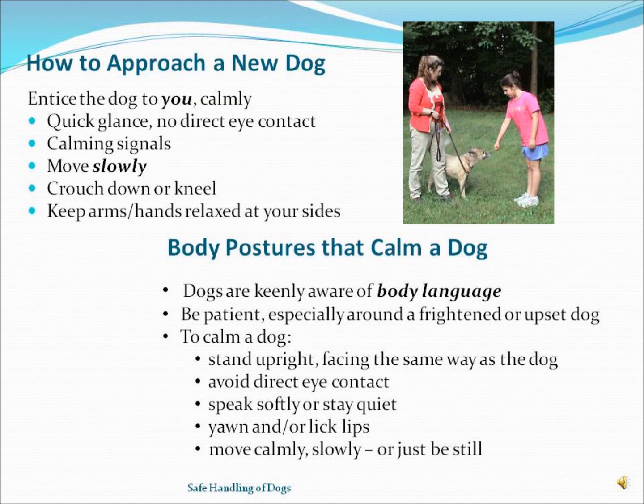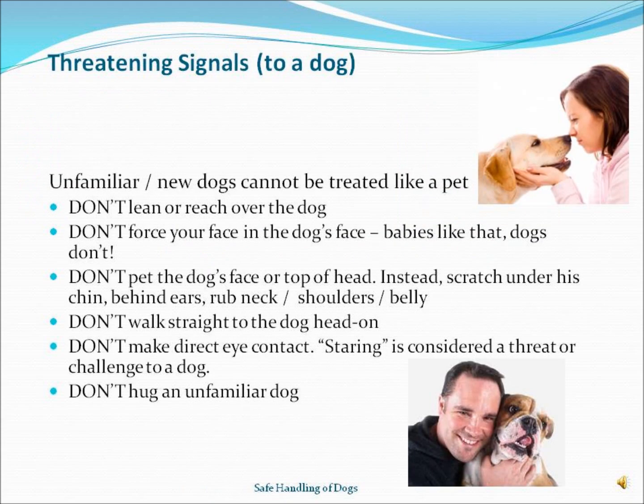Here are some things to remember when you approach a dog for the first time. Direct eye contact may be perceived as a threat. Earlier, we talked about displacement behaviors. Licking lips and yawning are self-soothing behaviors which make you relatable to the dog. Always move slowly. Crouch down or kneel. Get on his level with your body side to side with the dog. Keep arms and hands near your person, relaxed at your side. Dogs can feel your tension and fear. Dogs see these as threatening signals.